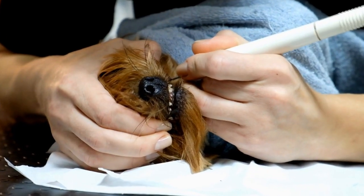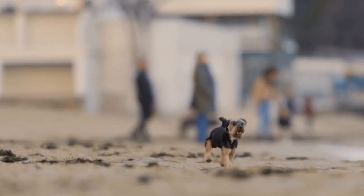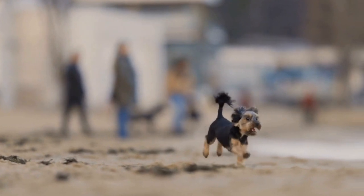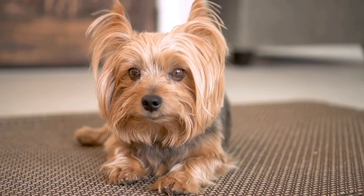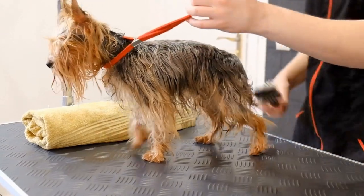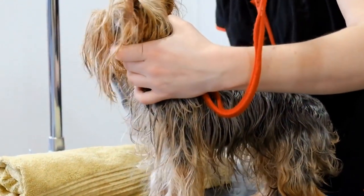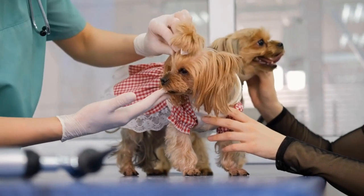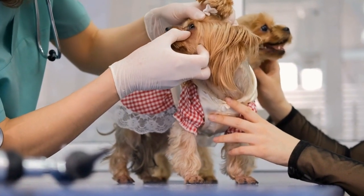7. Styling for all seasons. Yorkies have a versatile coat that can be styled in various ways to suit different seasons and occasions. For warmer months, a shorter haircut can help keep them cool and comfortable. Symmetrical cuts and longer hair around the face can provide a more elegant look. Consulting with a professional groomer can help determine the best hairstyle for your Yorkie based on their lifestyle and personal preference.